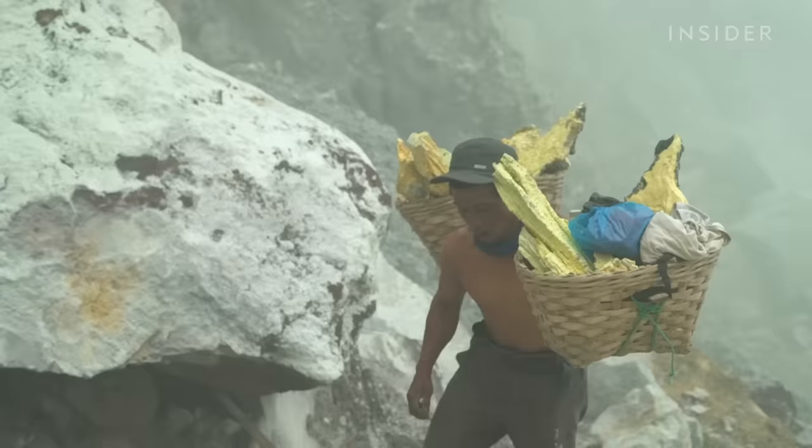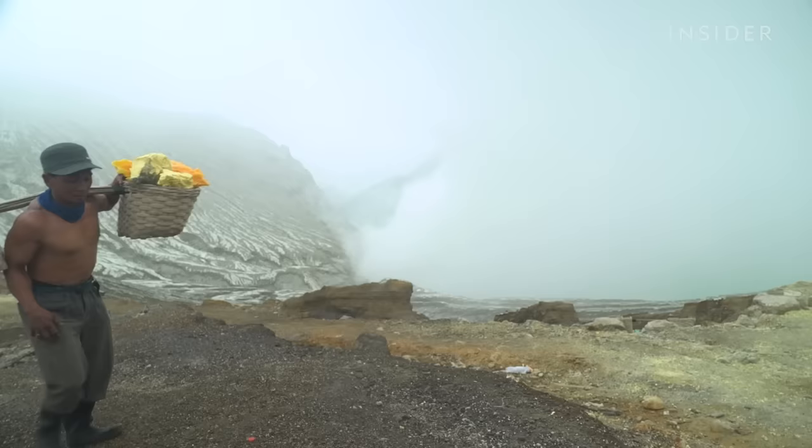So why is this form of sulfur mining still happening? And what makes this such a risky business?